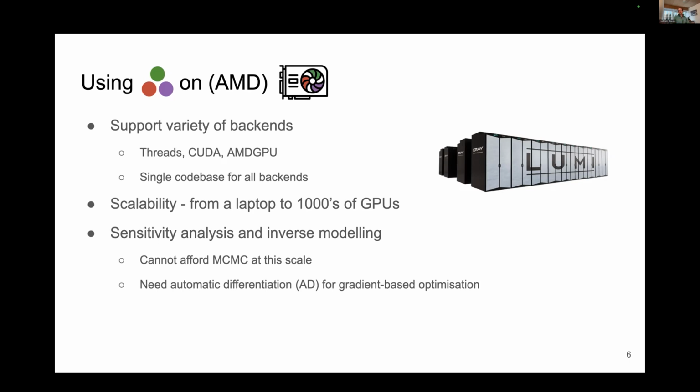And also I want my code to run fast, so if I'm solving a partial differential equation, I want it to run on GPU. Now, there are more and more different GPU vendors around, and ideally I want code that I don't have to rewrite each time I switch supercomputer or machine.